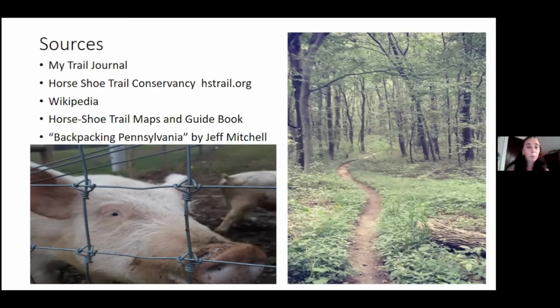And Wikipedia, who doesn't use Wikipedia? But there's a little friend that I made in one part, and the picture on the right, this was the day I decided that this was a COVID project, when I was walking this trail and in this area. That's when I said, okay, I'm definitely going to make this a COVID project.